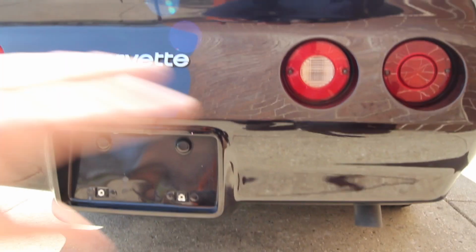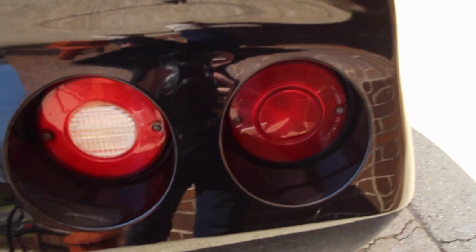I know both lights work. The dual exhaust sounds nice. And the deck is in really nice condition as well as all the glass, the hatchback glass. The glass all the way around the car is nice condition too. I'll show you that real quick. Both power windows are working.